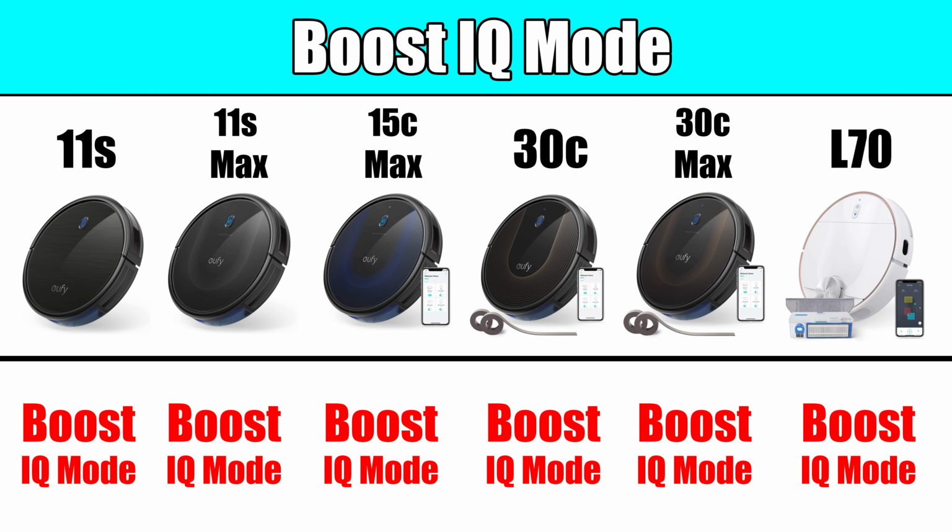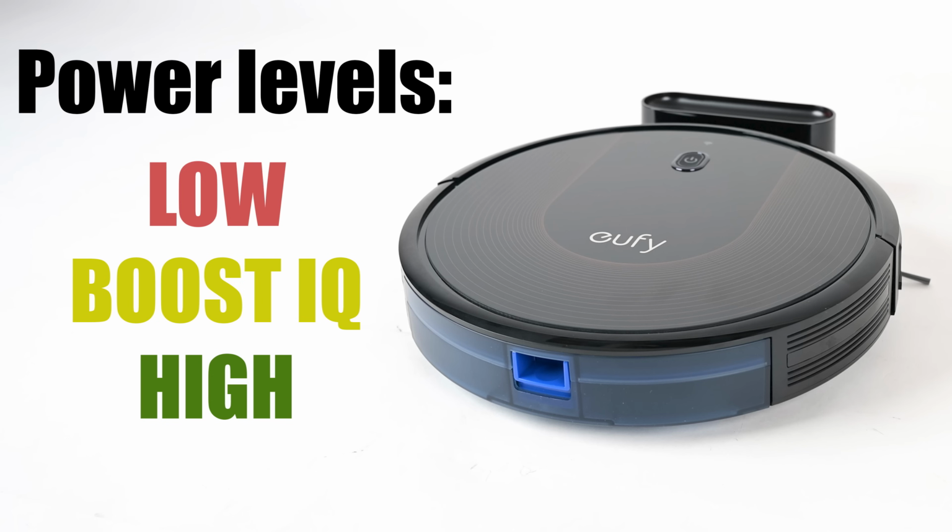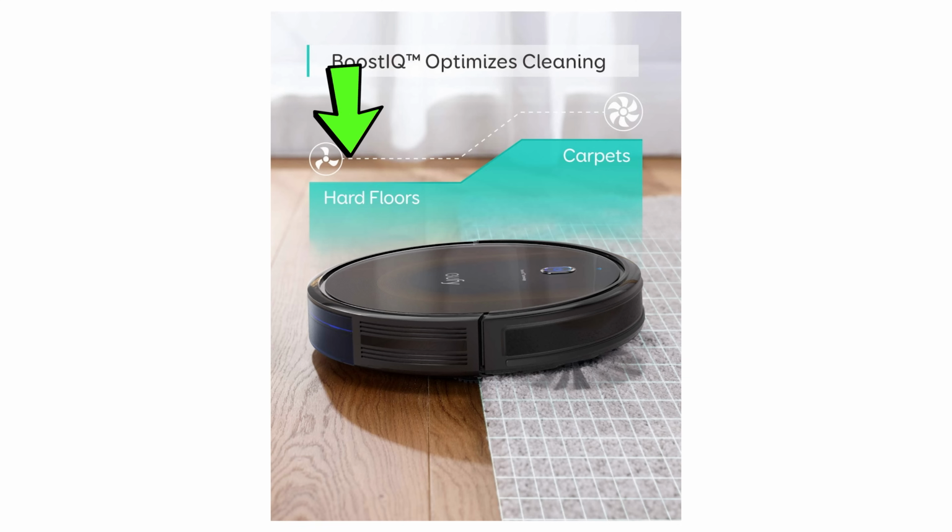I should mention here that all of these budget robots have something that Eufy calls the Boost IQ mode, which means that in addition to having a low and high power mode, there is a Boost IQ mode, where the robot runs in low power until it senses carpet, at which point it boosts the power for a better clean, with the idea being to save battery life.